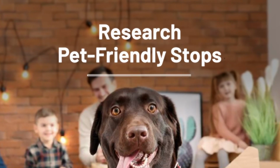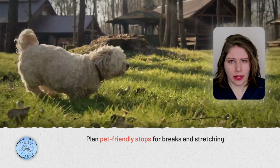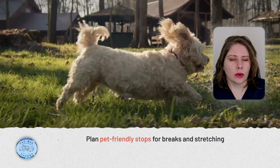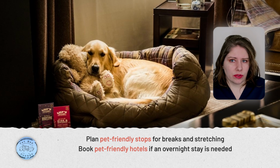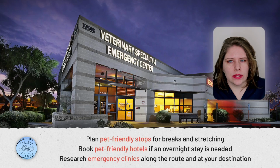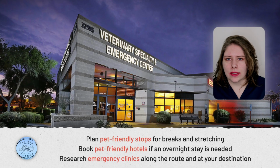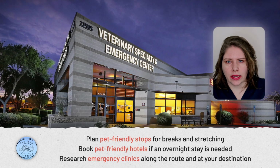7. Depending on how long your trip is, you may need to research pet-friendly stops along the way, whether that's a space for your dog or cat to have a brief time outdoors to stretch their legs, or you may need a pet-friendly hotel or Airbnb, etc. to spend a night in. You should also look up emergency clinics along the way and in your new location so that should something happen, you know exactly where to go.